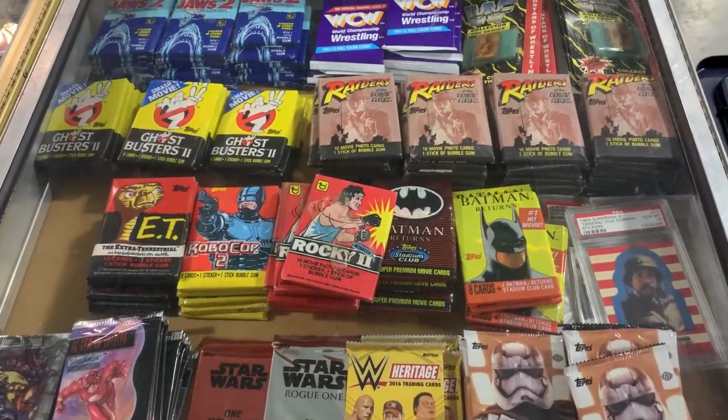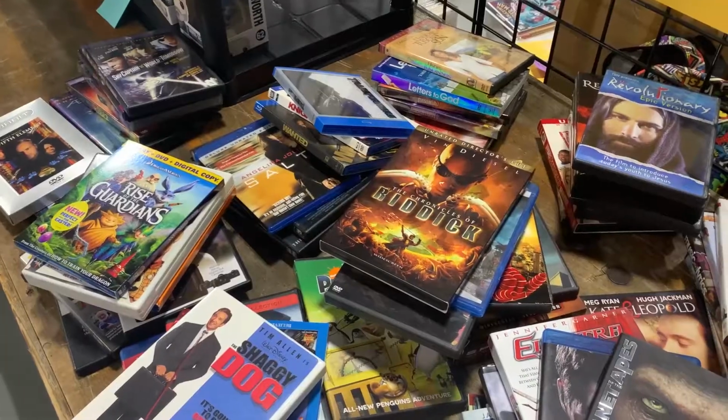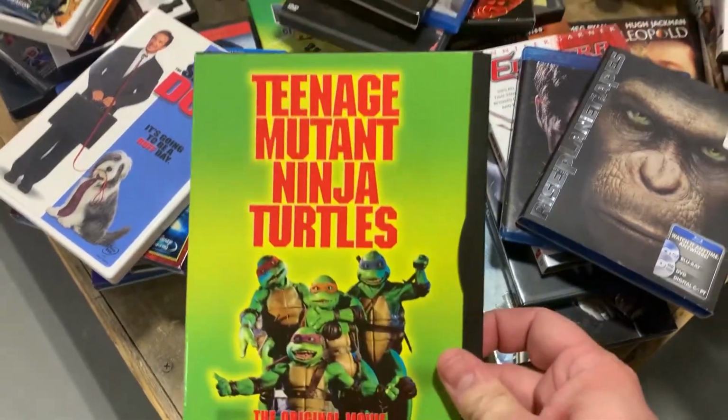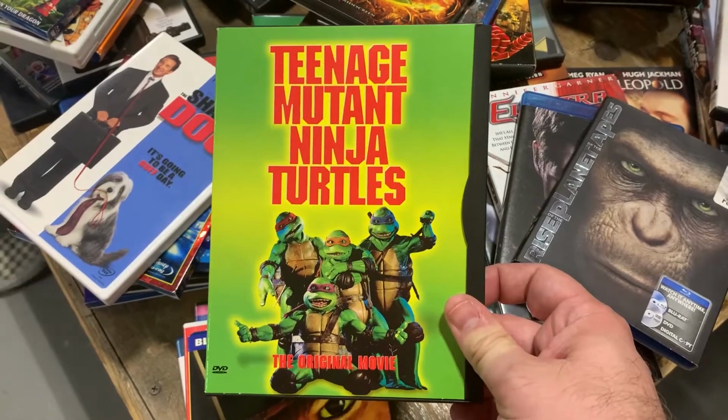I bet the gum tastes terrific. I love that shot of Christopher Reeve. It's fantastic. It's great. And there's a bunch of movies here. I like Riddick. That's a good movie. But of course, the one that caught my eye, Teenage Mutant Ninja Turtles, the original movie. In my opinion, the only one that's any good.